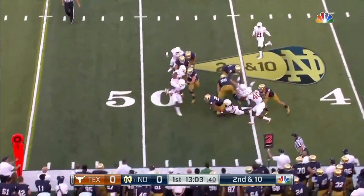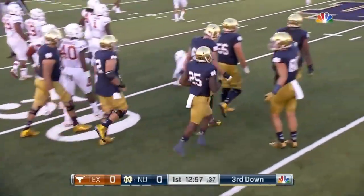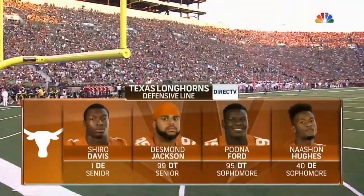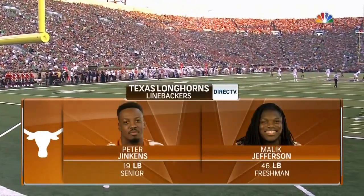And this is Polston. Polston up close to the 49-yard line before he's brought down by Jefferson. Gain of 4 for Polston. As the starting lineups are brought to you by DirecTV. A look at the Longhorns up front. Davis, Jackson, Ford, and Roberson.